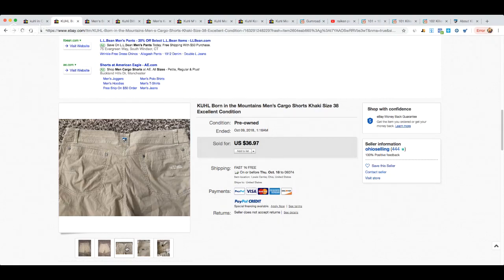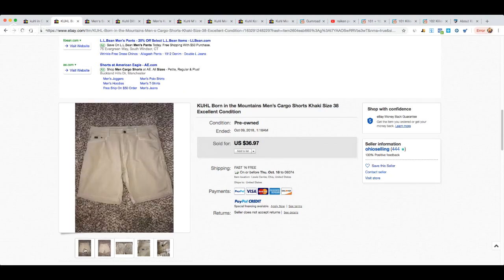I typically always get more than 20 bucks for a pair of these shorts right here. And just depending on the color, the size, presentation, and a little bit of luck and just your pricing strategy, you can definitely get upwards to $36.